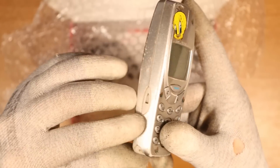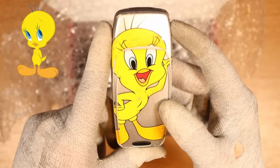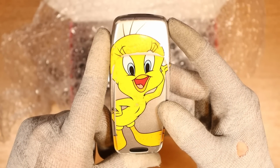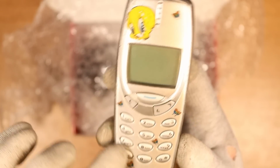All the amounts of grub and dirt, as you can imagine. And we even have a sticker of, is that Tweety? Could be wrong. But before we had Twitter, we had Tweety. Going to be very embarrassing now if I get that name wrong. We also have some little butterflies that are on the case.